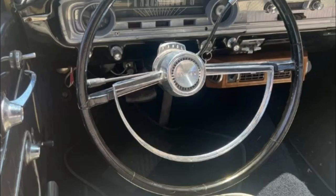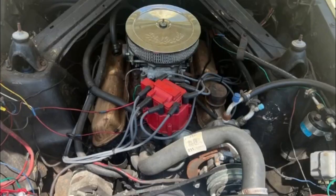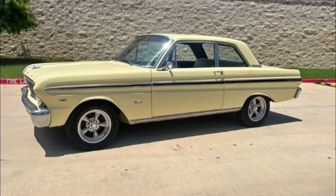Inside, the car retains its original character with a clean and functional interior. The gauges, switches, and basic features are all intact. It even comes equipped with factory-installed air conditioning, which was a desirable option in 1965. The system will need a recharge to blow cold again, but everything is in place to get up and running without major effort. The Ford Falcon Futura has always been known as a practical yet stylish car.